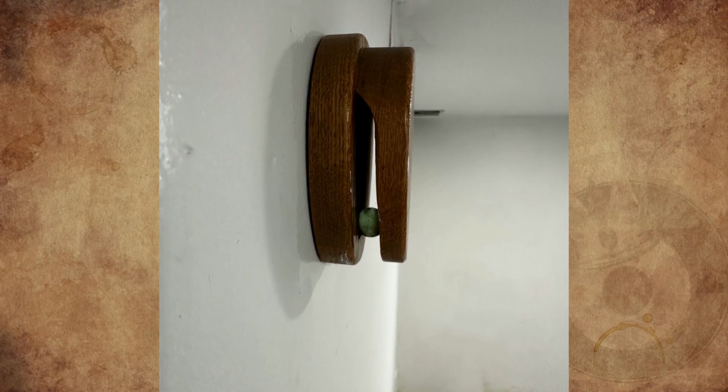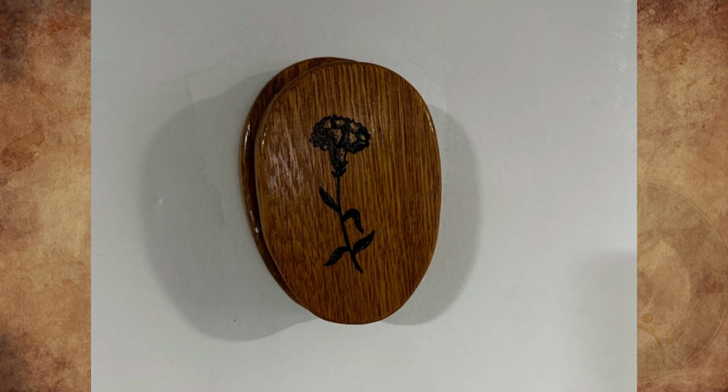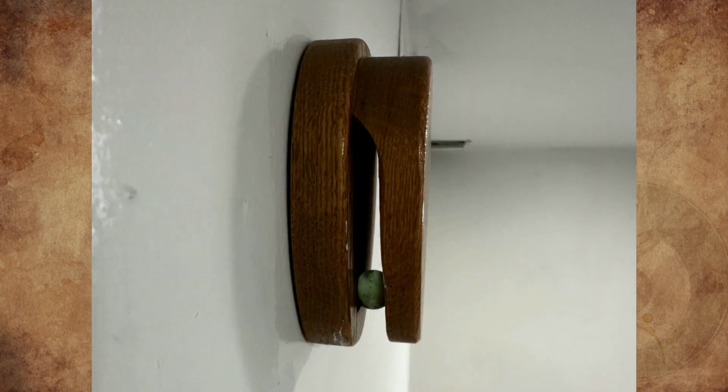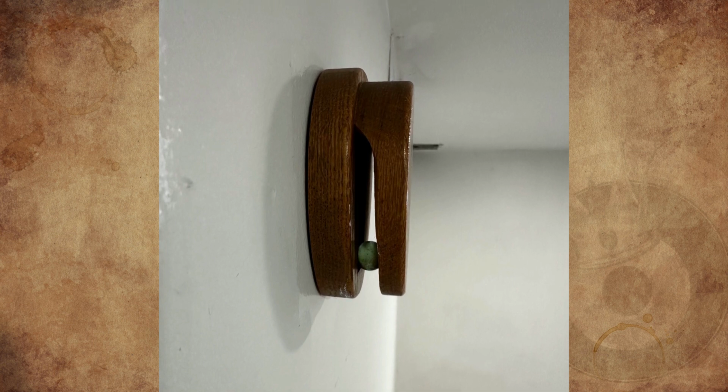We moved to a new apartment and found this on a kitchen wall. It's made of wood, a little smaller than my hand, and the marble moves up and falls into a slot about 1 inch up. We are very confused. Any ideas?